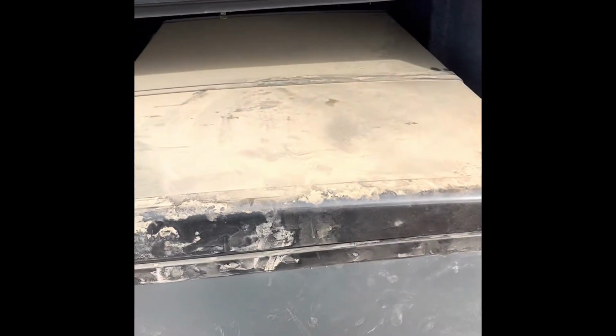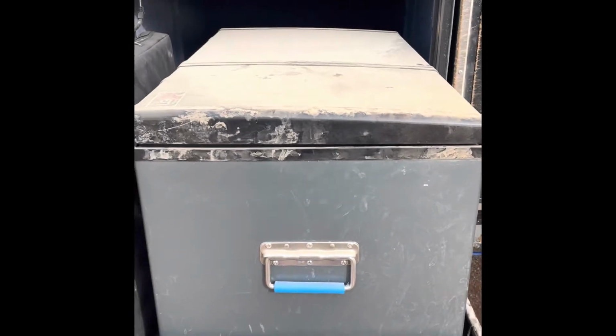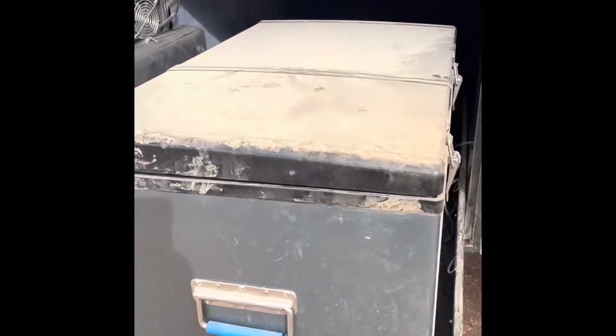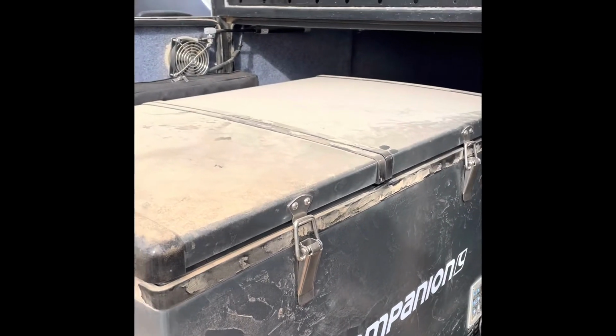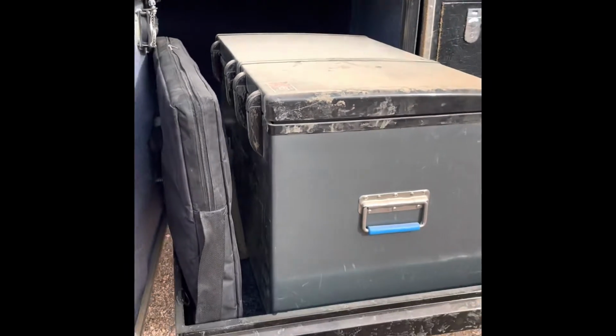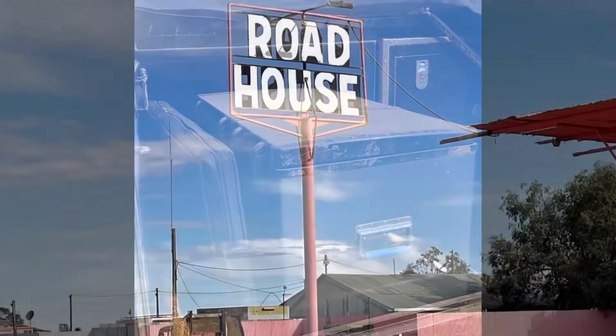So our fridge is just a little dusty. Meant to be a nice grey colour, but no, just a little dusty. Inside the camper's not too bad. One other cupboard seems to cop it, but yeah, the fridge, she cops it.